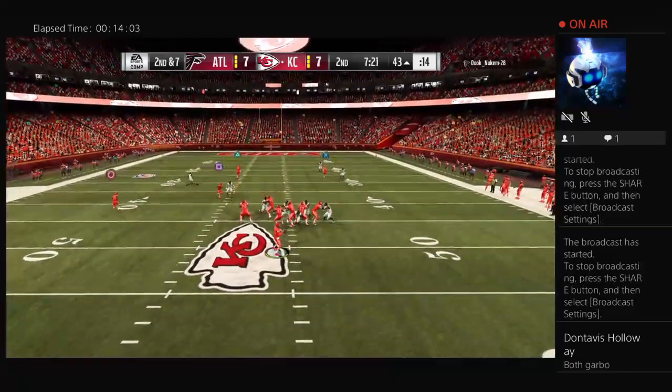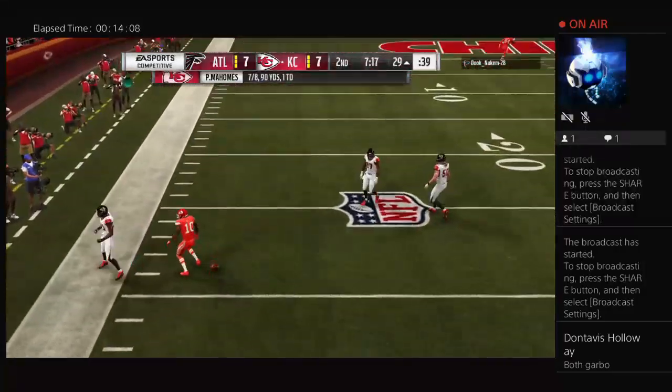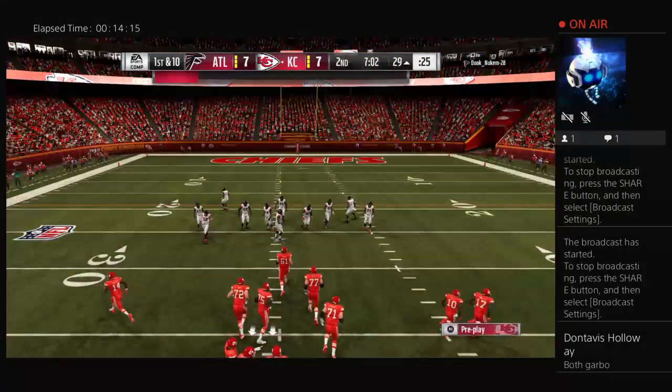Play action. Now it's Mahomes. Throw left side, taken in by Hill. And he's taken down inside the 30. He had the touchdown on the opening drive. Now he's got a first down.